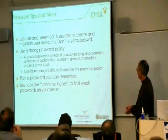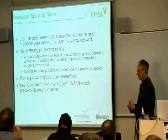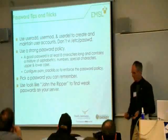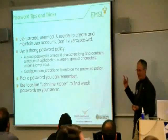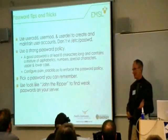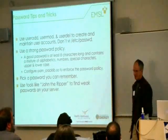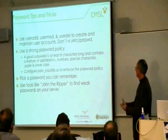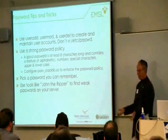Use the useradd, usermod and userdel commands to maintain your accounts. Now, don't use vi /etc/passwd. That's just not a good way to do it. But back in the old days, 20 years ago, that's what we all used to make modifications to /etc/passwd. We just did vi /etc/passwd, and away we went.